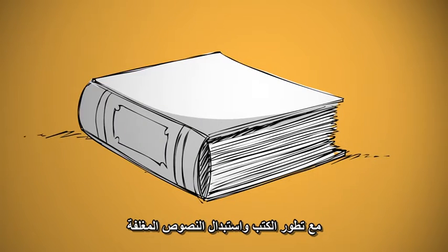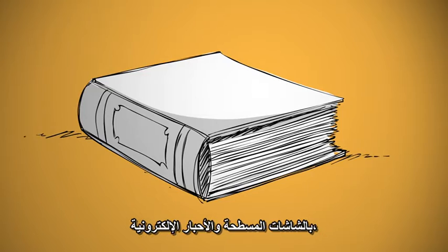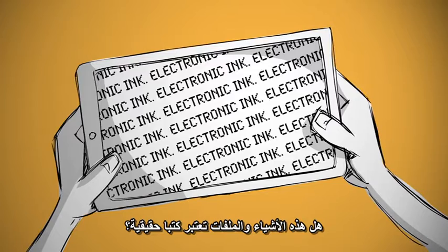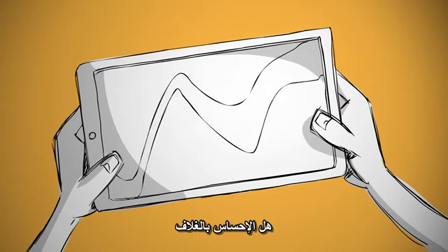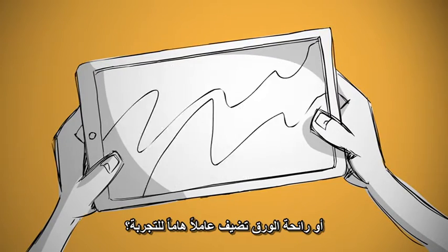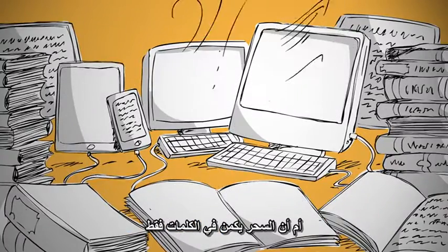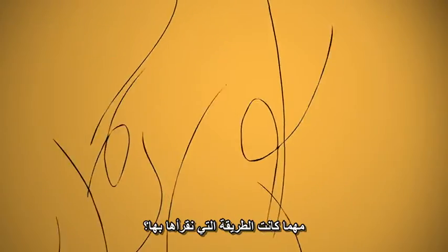As the book evolves and we replace bound texts with flat screens and electronic ink, are these objects and files really books? Does the feel of the cover or the smell of the paper add something crucial to the experience? Or does the magic live only within the words, no matter what their presentation?